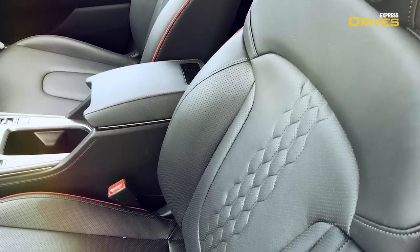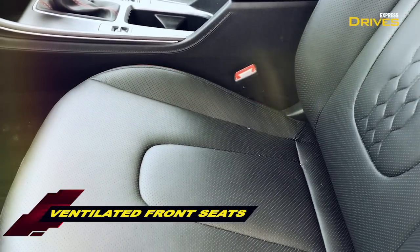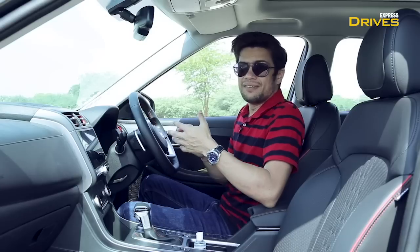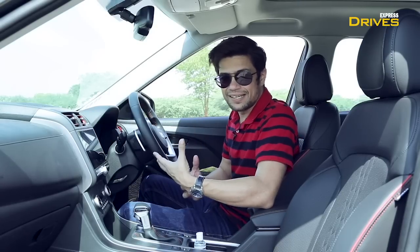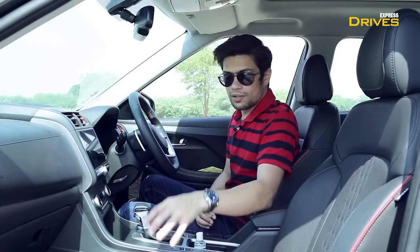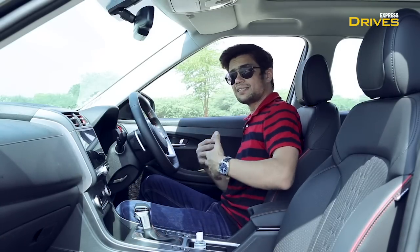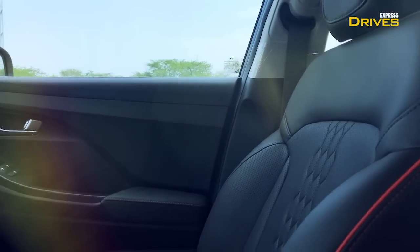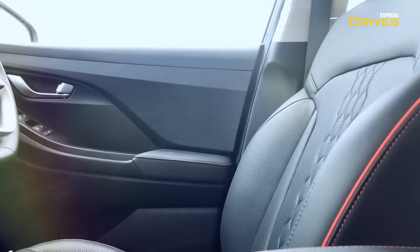You also have these ventilated seats, which in these times, especially in the northern parts of the country, when it gets really hot, will come as a blessing. It really helps a lot because you can get seat cooling through this function here. And of course, the seats themselves are quite comfortable. They've got nice padding, and they've got a firm setting to it.